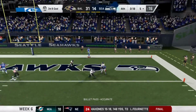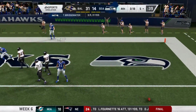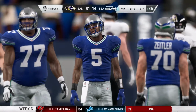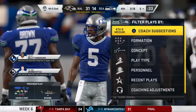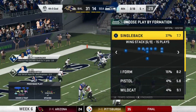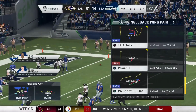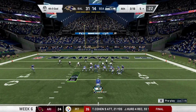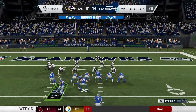3rd and goal for Bridgewater. To the goal line, but it's incomplete. Another incompletion. You know, it's a wonder he's still moving around back there, the number of times he's been sacked. Yeah, he's staying out there, isn't he? And you don't think about it much in a game like this, but he's showing incredible leadership. Still competing, still fighting, not taking himself out of a ball game that appears lost.